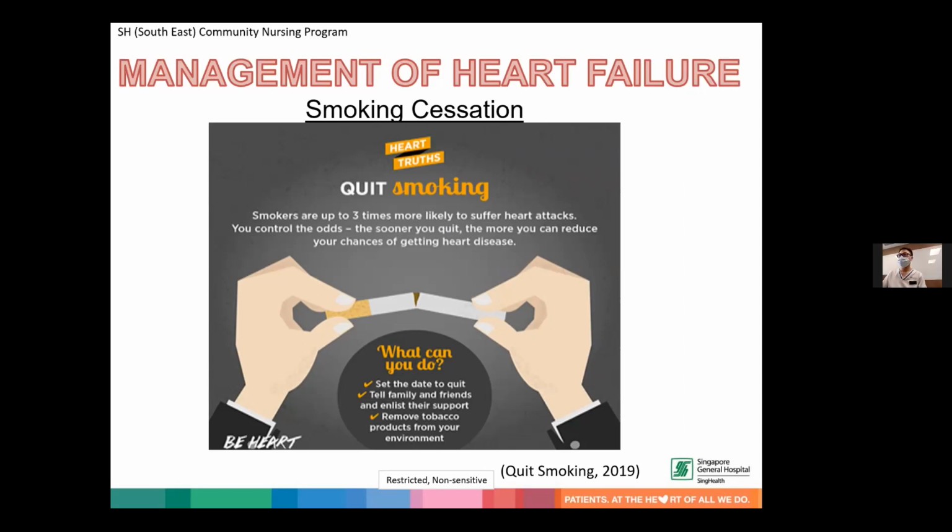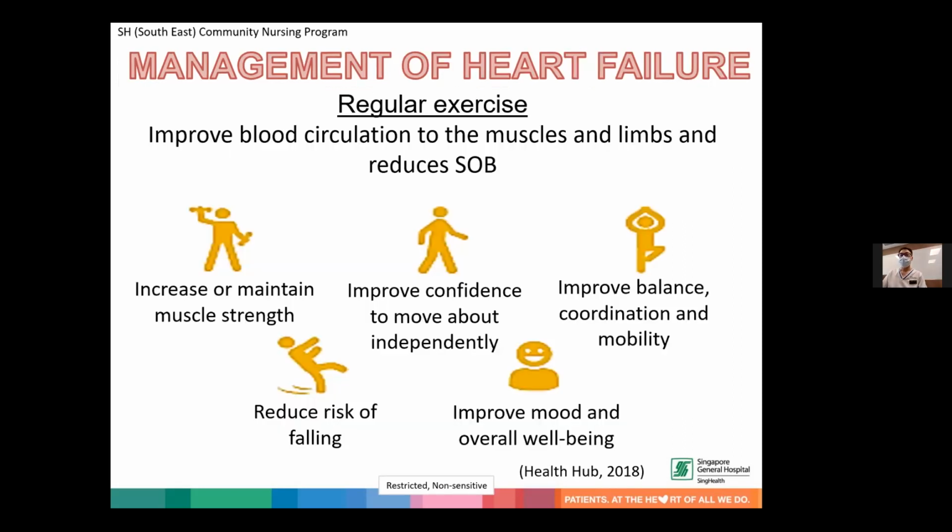Okay, next slide. Exercise is pretty important in heart failure, because this improves your blood circulation to the muscles and limbs, as well as reduces your shortness of breath from day to day. So exercises mainly help to increase or maintain your muscle strength, improve confidence to move about independently, improve balance and coordination and mobility as well. They will reduce the risk of falling, improve mood and overall well-being.